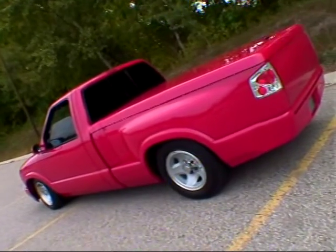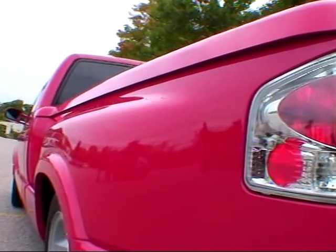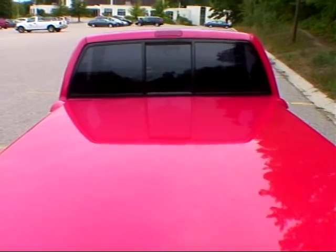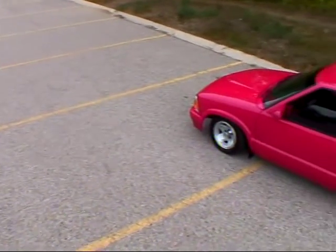Yeah, the stock wheels almost give it a retro look in a sense, right? Ultimately, I'd like to get something nicer, some fat big tires when I change over to the big V8, but it does give it a clean look, consistent from back to front.